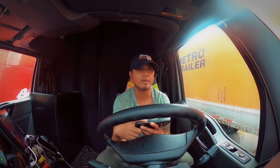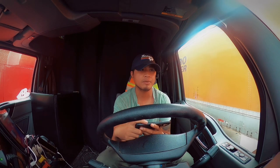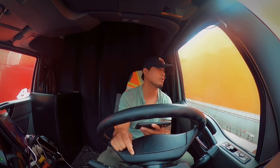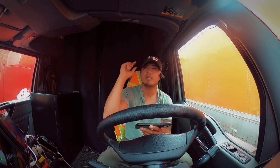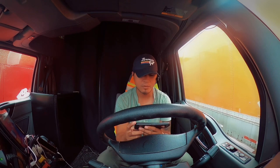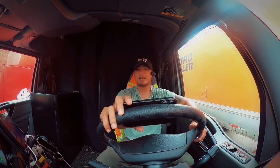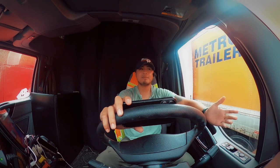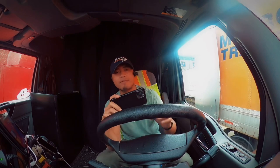So by the time I get to my pickup, I'll probably have 3 hours left. But I'm gonna use those hours to run it halfway to Louisville. So that's gonna be our activity today. I'd say activity because it's part of my activity, you know, trucker life.